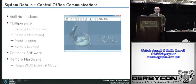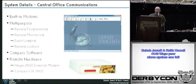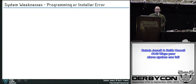The remote hardware is some sort of Hayes 2400 baud compatible modem, maybe external and maybe modems in a bank, depending on how big the alarm company is. And as I mentioned, it's very silly and expensive. So those are the basic overview components of the alarm hardware. So now I'm just going to touch base on weaknesses.